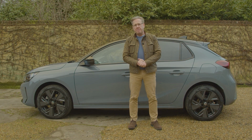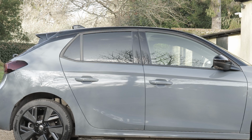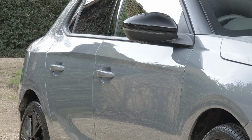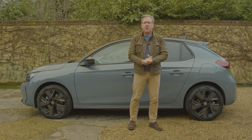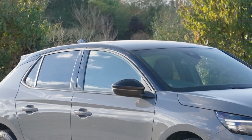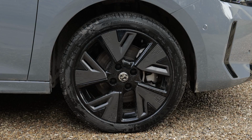The resemblance is particularly noticeable here at the side, which as before is characterised by a swept-back roofline, a pronounced mid-level crease above the door handles, and in usual Vauxhall fashion, a lower swage line flowing upwards towards the rear wheel arch in a blade-like formation. Avoid entry-level trim and you get this contrast-coloured black roof and a wheel upgrade from 16-inch alloys to the 17-inch rims that feature here.